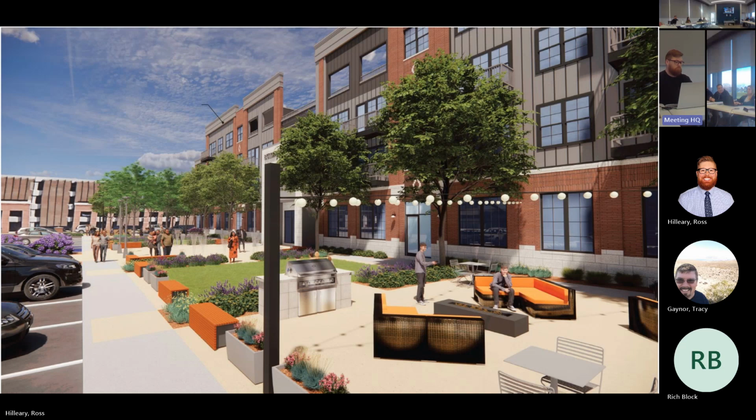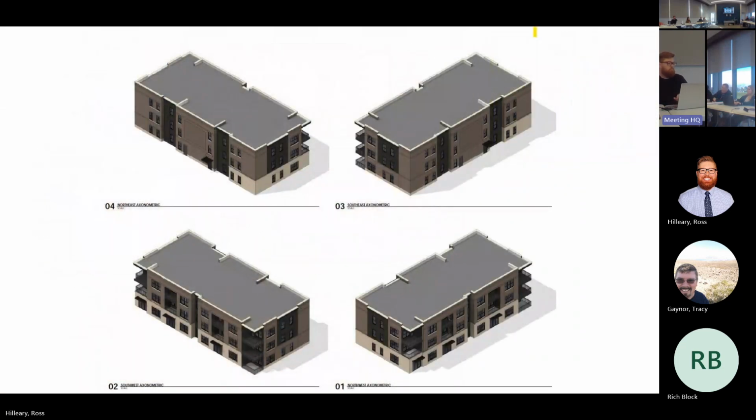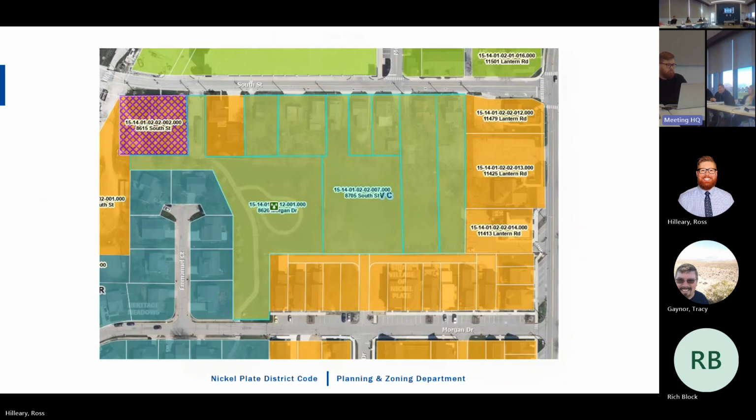Just out of curiosity, that'll be for residents and the businesses to utilize? Yes, if you live or work there, you have a fob and you'll be able to go up and use both the amenity spaces and the outdoor patio. Of course, everything at surface level will be open for public amenities.